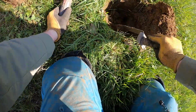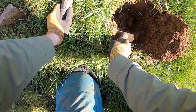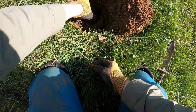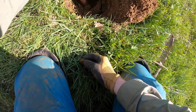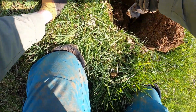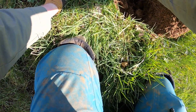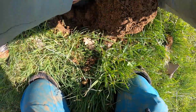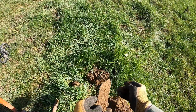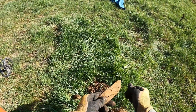Don't see it. Is that it on there? No. Oh, okay. Something bigger down here. I know this can get boring for you guys, so I'll try and do this as quickly as I can. Yeah, it's roughly what I thought it was, a piece of iron. Nothing really interesting. Okay, moving on.